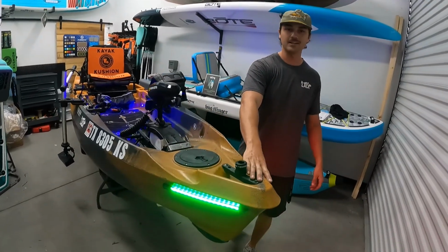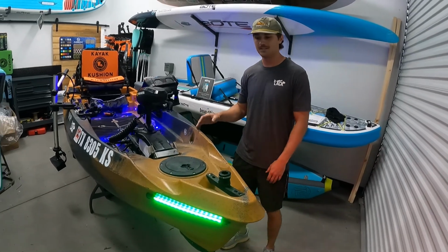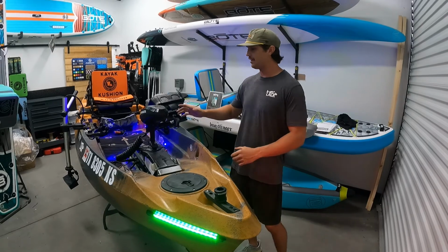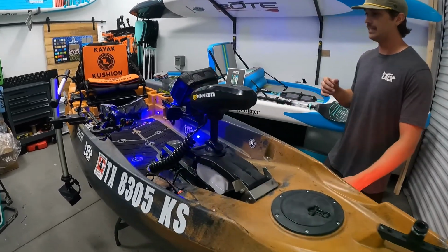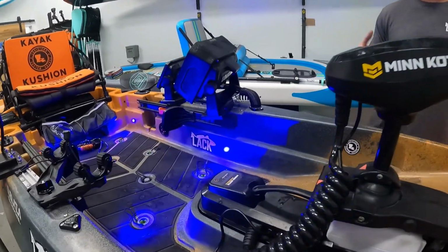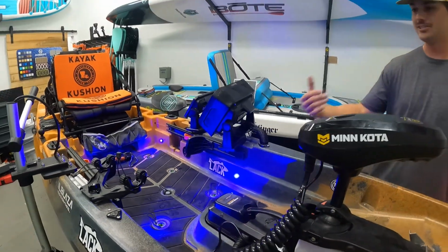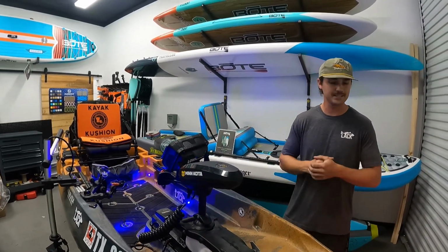So starting at the front, we got the Yak Power nav lights. These are the 10-inch LED strips that run back to our Yak Power system. Kind of going off that, we've also got interior blue lights. These are good for rigging. So when he gets there early before daylight, or spends a little bit extra time on the water in the evening, still got light to rig lines, pick up your tackle, keep everything organized.